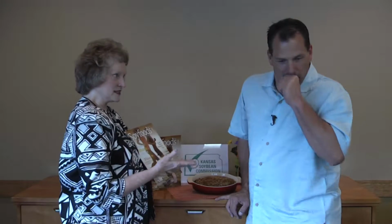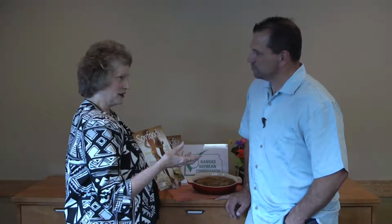One of them that I think surprises consumers is vegetable oil. If they would just open their pantry and pull out vegetable oil, look at the label, the only ingredient is going to be soybeans. Unless it says another type of oil, then it is soybean oil. So probably everyone has that in their pantry and uses it all the time.